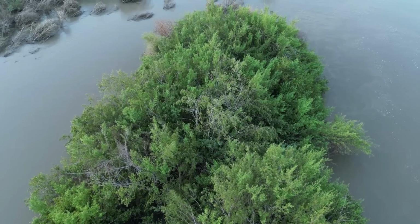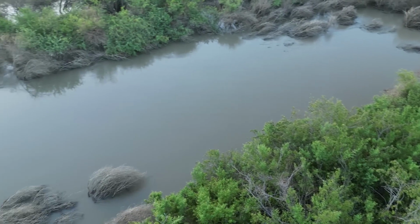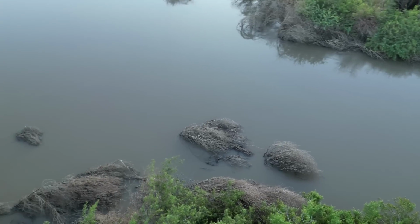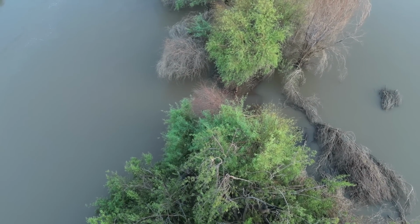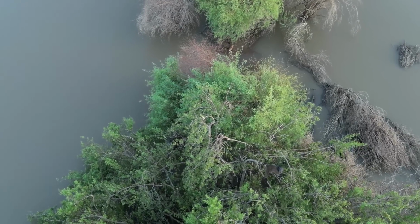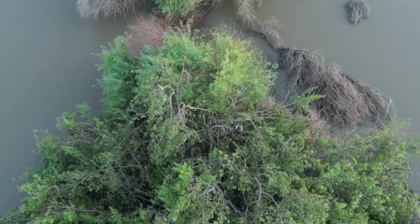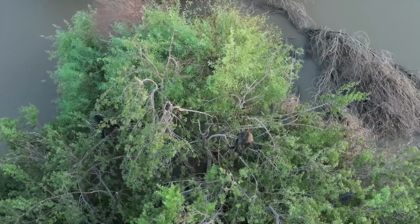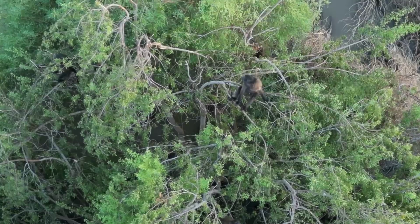I seem to have passed over most of them, so I turned around and had a look up again. Tried to get in a bit closer to them, drop down a bit, see if it scared them off or how they would react. Teeth again on that one. Now you can see a lot of them.